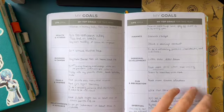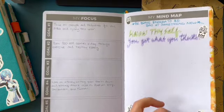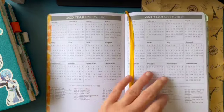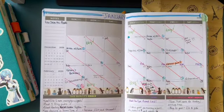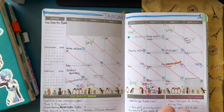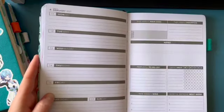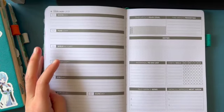It already had everything laid out for me, my goals, my focus, mind map. I didn't really know how to use the mind map, but I put like quotes there and everything. I didn't fill it out all that much. Well, then it has your yearly reviews, your month view, and then next up will be the weeklies. And I just went to the back where it has some already. Well, I had blank ones for the following year.